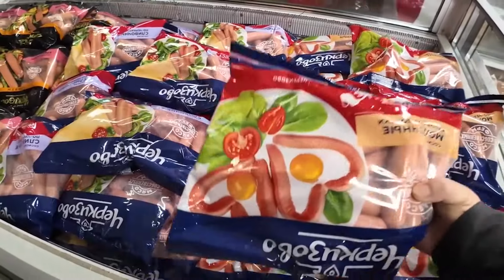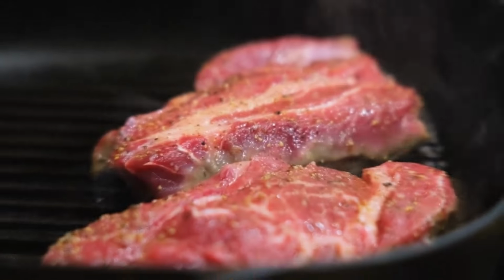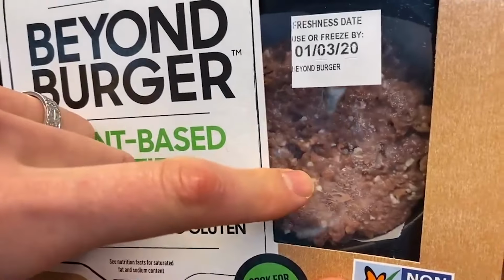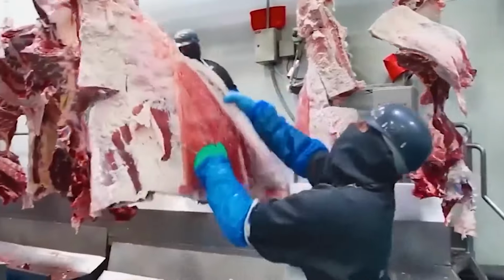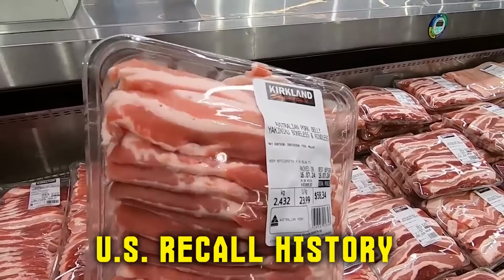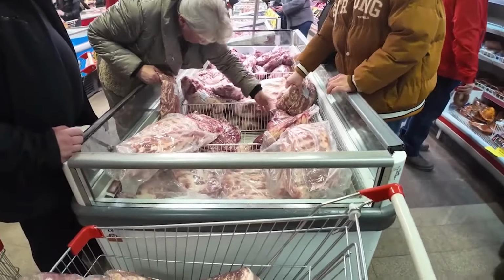Choose lower sodium versions of ready-to-eat items. Prefer cuts that cook safely at lower temperatures. Regulatory edge matters. Pasture-raised systems and audited plants reduce hazard drift. We prioritized meats with no recent U.S. recall history and consistent quality. Keep packaging, note lot codes, and rotate stock.